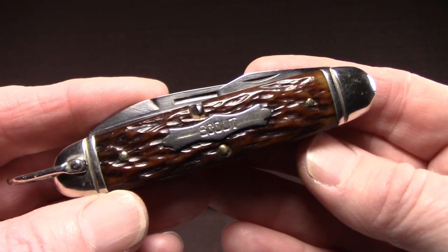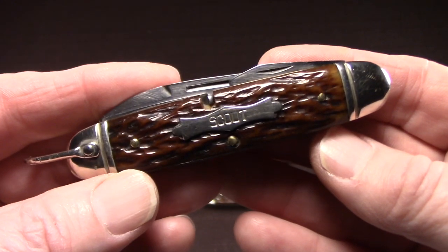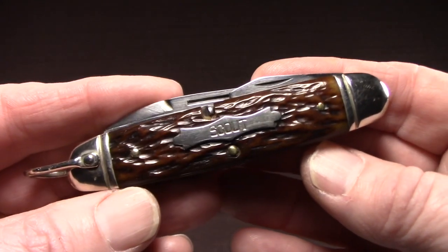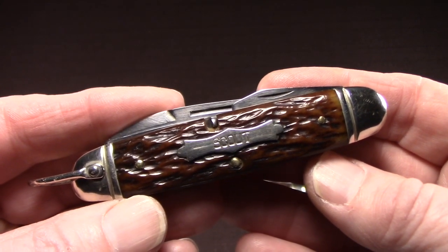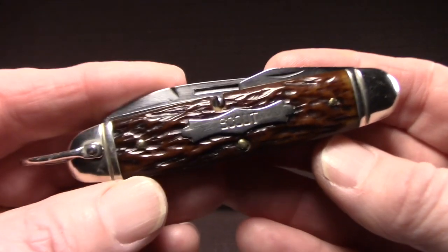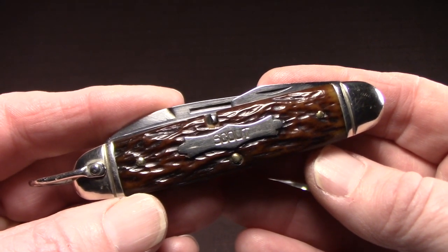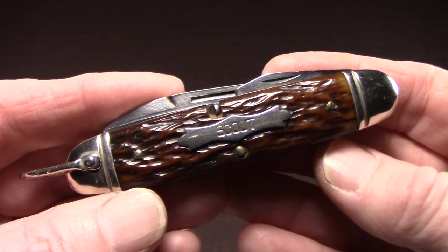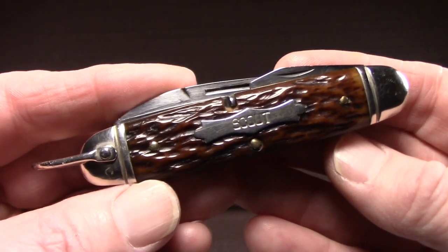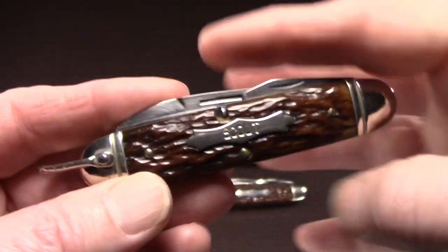So Challenge operated in Bridgeport, Connecticut, and apparently was an importer of German and English knives for a while, but in 1891 they started making knives here in the U.S. and they did up until 1928 when they closed, I've read, due to the death of the owner Charles Wybush. But interesting to note, when they did close, the knife making equipment and machinery was acquired by the newly formed George Schrade Cutlery Company of Bridgeport, Connecticut.